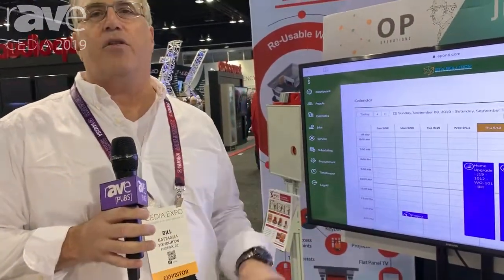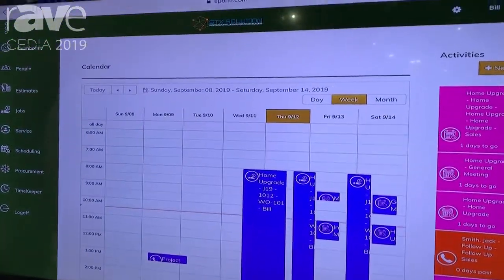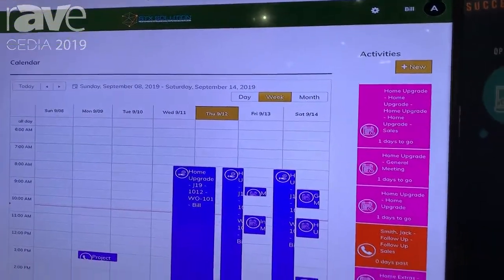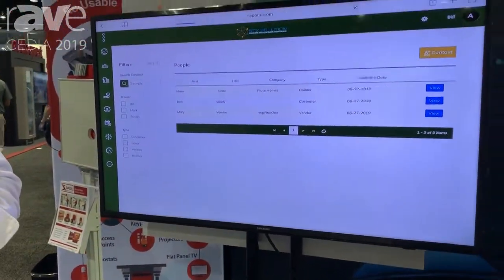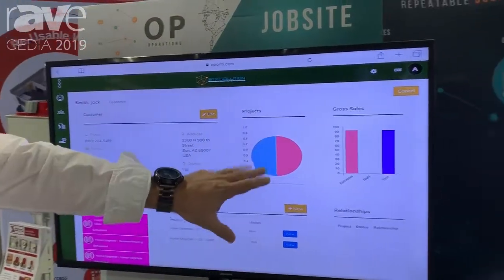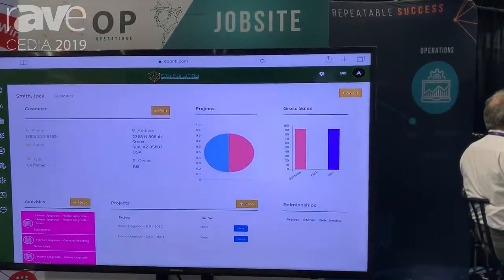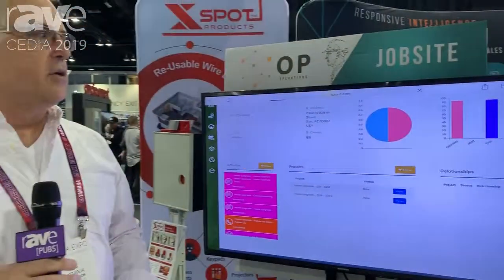Bill? Hi, this is Bill. Going to talk about the operations part of STX Solutions. From here, you'll be able to see on the web, get access to your people, your estimates, your jobs, your service. So quickly, I can come in here, take a look at a customer, open them up, take a look at what they've got going on, see what their total jobs are, how many projects, what their gross sales are, and then launch directly off into any one of their jobs and be able to access it.